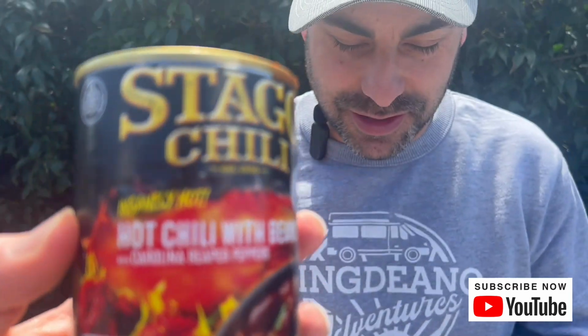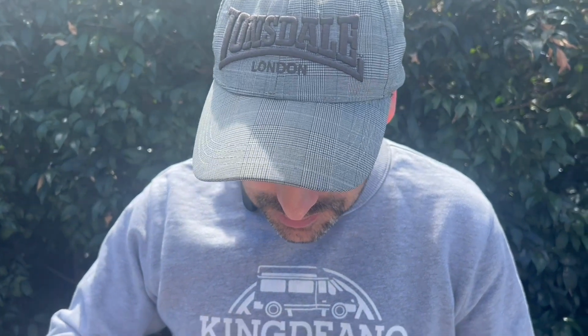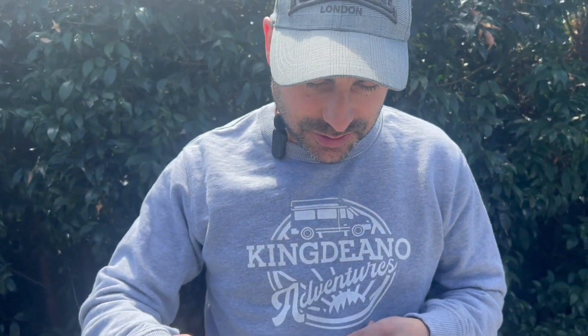Hot chili with beans and peppers. Oh, and the reaper pepper. Oh my god. How hot is it? Well, just have a taste. It says insanely hot. I was going to have a mouthful, but now I'm not going to. No, you've got to. Come on. Experience it.